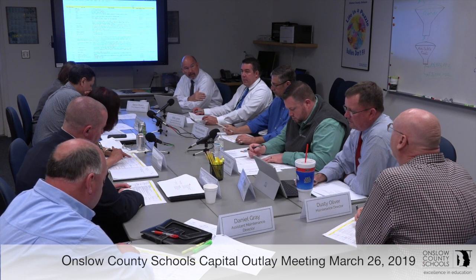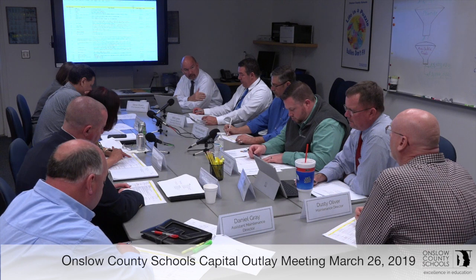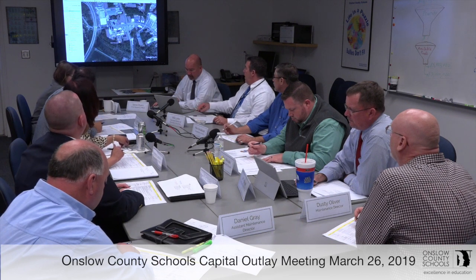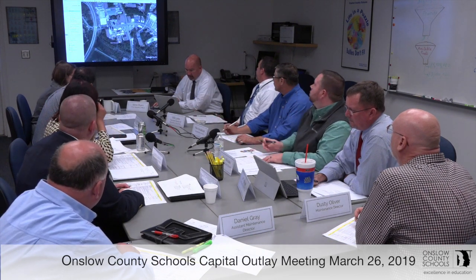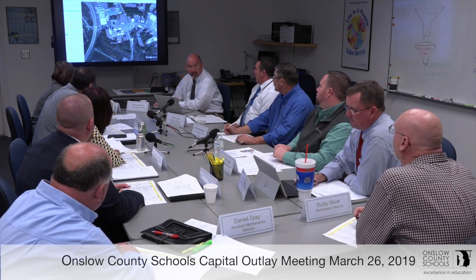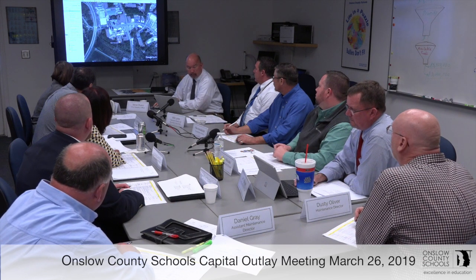So if we want to prioritize it now or categorize it, however you guys want to do that. Going back to the way it looks, okay, the baseball field is over here. And this gravel area right here is where he wants to go ahead and pave it.